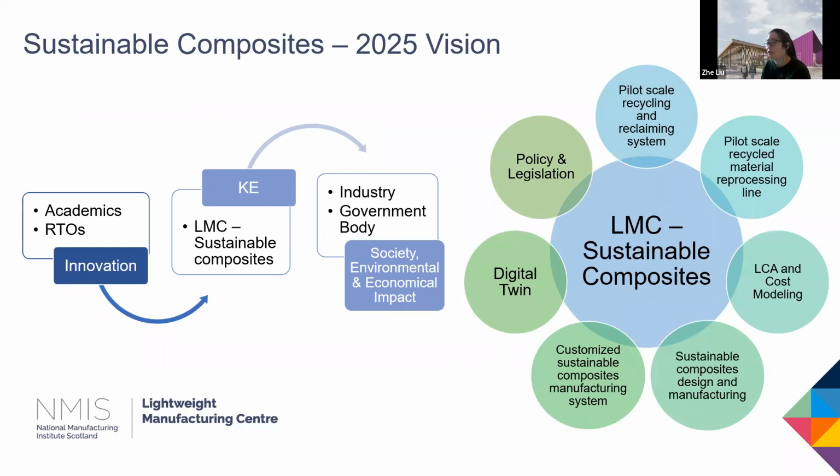After we're confident with all the products and processes we're going to deliver, we will do knowledge exchange with our industrial partners. All the technical data here will also benefit government bodies in legislation decisions and in analysis of our environmental and economic impact.